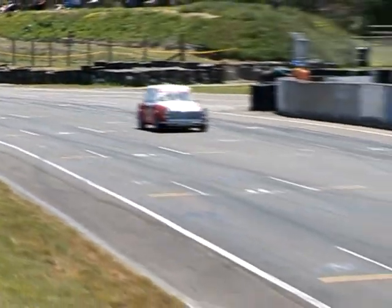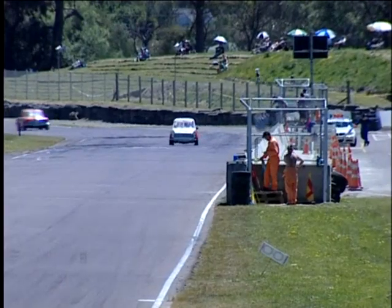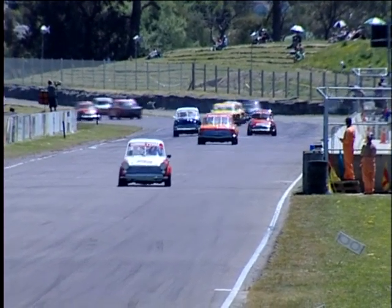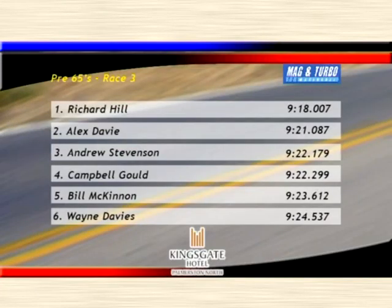So Richard Hill has confounded them all, got the handicap that he wanted, and he will win the third and final Pre65 race of the day, brought to you by the Mag and Turbo Warehouse. In second place, it looks like it'll be the PB Vauxhall of Alex Davey, and in third it'll be Andrew Stevenson in the Anglia. Fourth place is Campbell Gould, and in fifth Bill McKinnon.